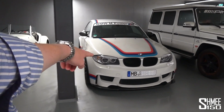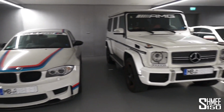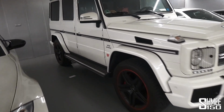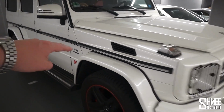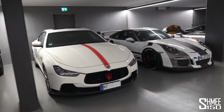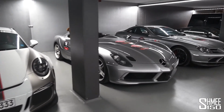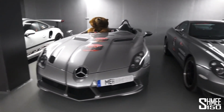Then we've got the 1M with the kind of M-style livery, that's kind of neat. Then we've got the G65 AMG that wasn't here earlier, with the V12 bi-turbo. That thing is a monster, and that's the engine that's in the G650 Landaulet as well. Then the Maserati Ghibli, 991 GT3 RS. Then we get to the SLR Stirling Moss, which is just cool.